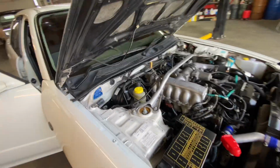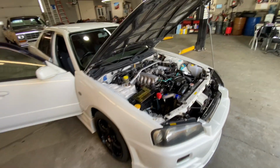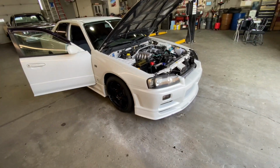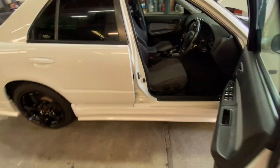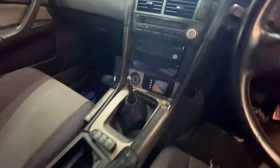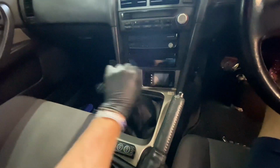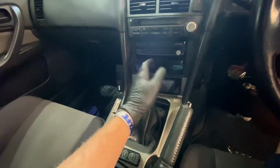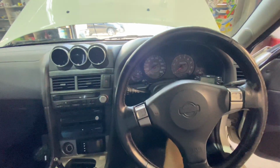The car is also a factory automatic car that has been manual converted, which a lot of shops do. The company I bought it from, Shaft Auto Service, they specialize in that kind of stuff. So it is a 5-speed manual swap from either an R33 or R34 GTT 2-wheel drive car. The trans feels excellent when I drove it. The clutch, while I'm used to my Cappuccino, I don't know if it's got a stock clutch or a heavy-duty clutch. I'm gonna dig into that later.